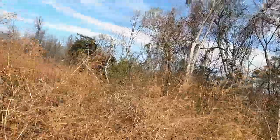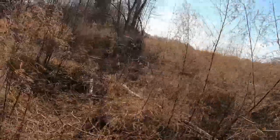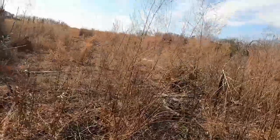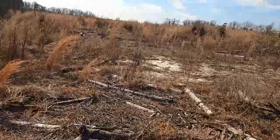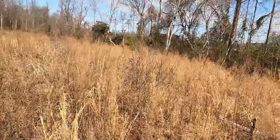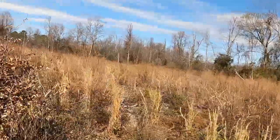Okay, let's see if we can get back out of here, because I don't have a feeling that he tied these things too close together. Let's see if we can get back to this little deer path up here. Oh man, these briars are tough. All right, back to where I can walk. You see my flag over there? But we can't see his flag. That's the main thing. We can't find his flag.